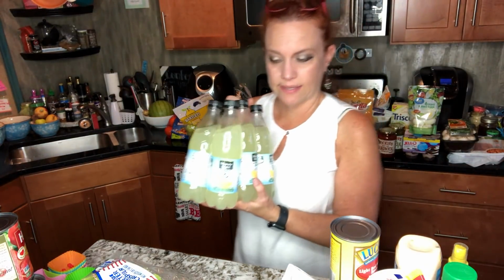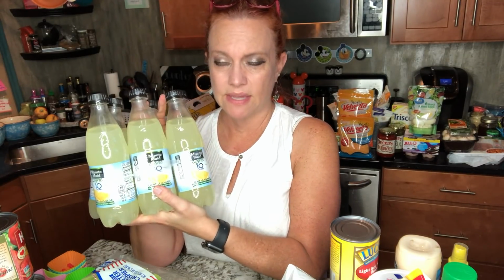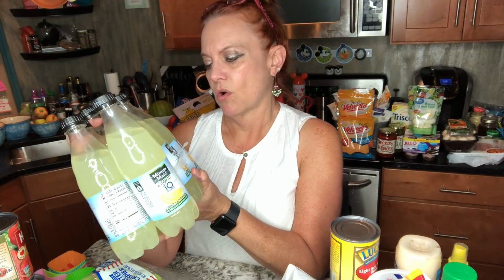So this whole week, I'm attempting to drink mostly water, coffee in the mornings, and then water. So at night, I only bought 6 of these. This is the only flavored beverage splurge that I'm gonna have this week. And these are Minute Maid Light, 10 calories, and for the whole bottle, it is 0 Smart Points. I went ahead and did it this way so that I wasn't tempted to guzzle it, because if I make lemonade, I'm gonna drink it.